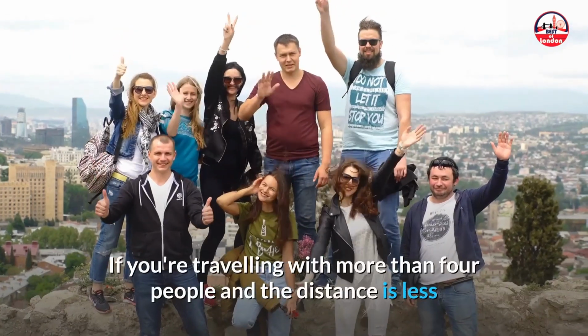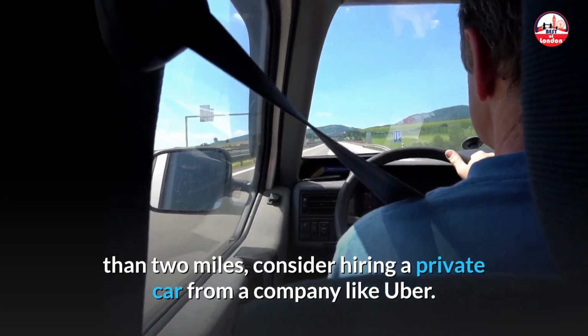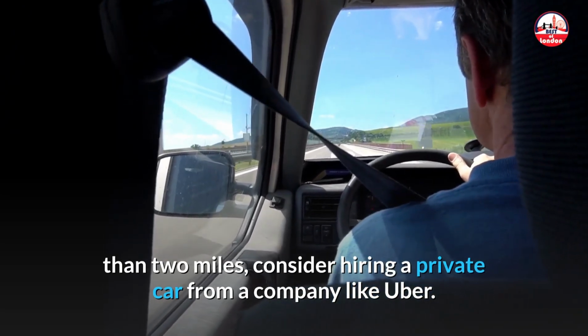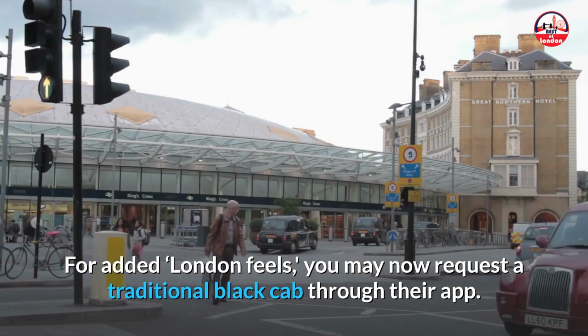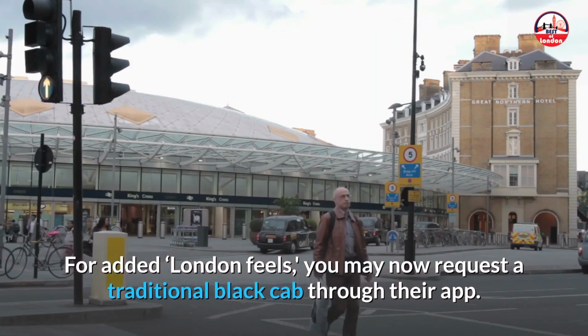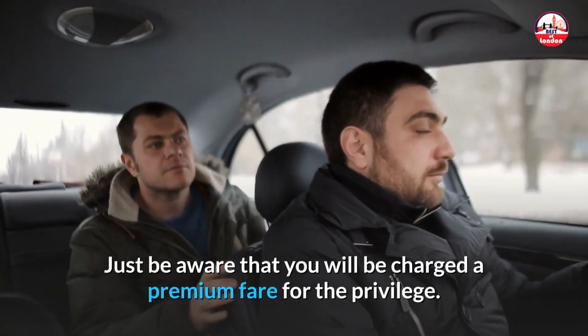If you're traveling with more than 4 people and the distance is less than 2 miles, consider hiring a private car from a company like Uber. For added London feels, you may now request a traditional black cab through their app. Just be aware that you will be charged a premium fare for the privilege.